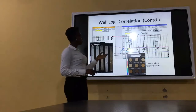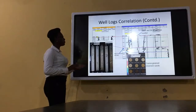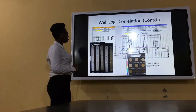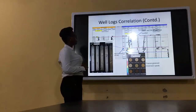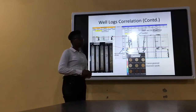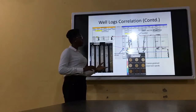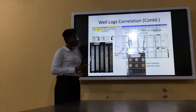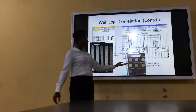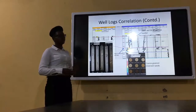And then we picked the top P0.5 reservoir at 3,478 feet, and also these photographs show the reservoir section, and you can see the quartz grains in the reservoir section, which indicates a good reservoir.